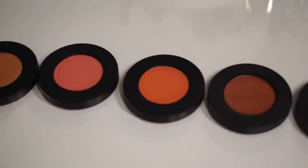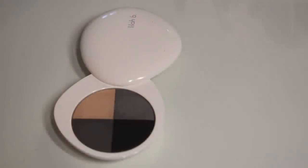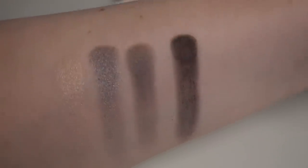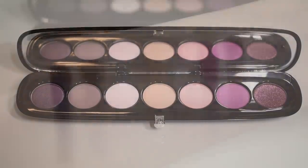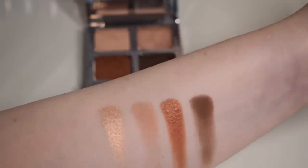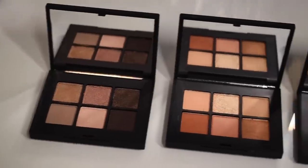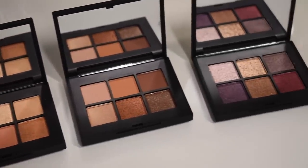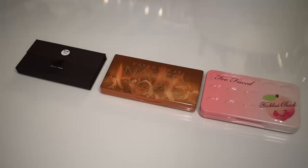This is the Milk Baby Girl stack. This is a Lila B. Fabulous quad. This is the Marc Jacobs Style Icon number 7, the Tees. These are my NARS Voyager eyeshadow palettes. This is swatches of Suede and Nectar. This is swatches of Copper and Quartz.